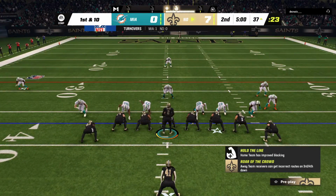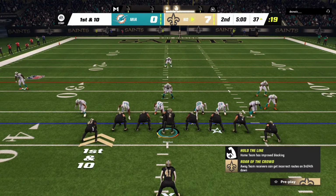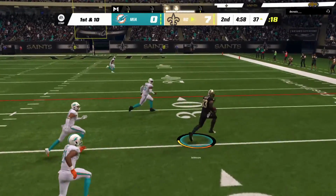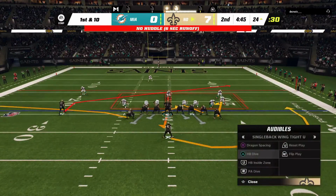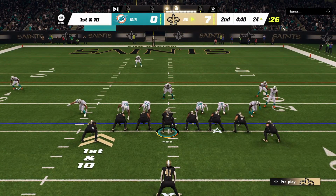Line of scrimmage, the 37 on 1st and 10. The carry here for the big tight end. And this defense not ready for that one as he'll take this down inside the 25. 13 yards on the play.